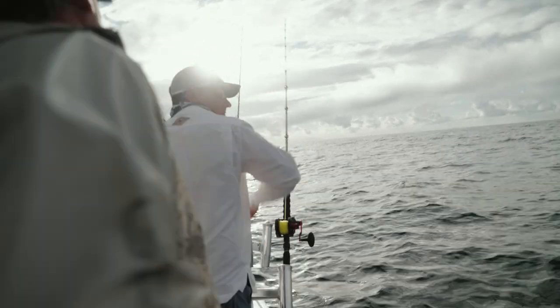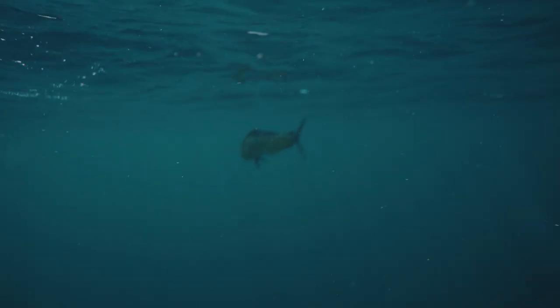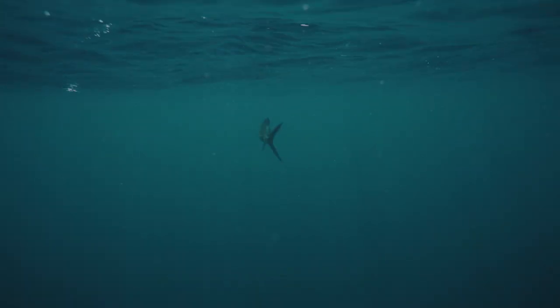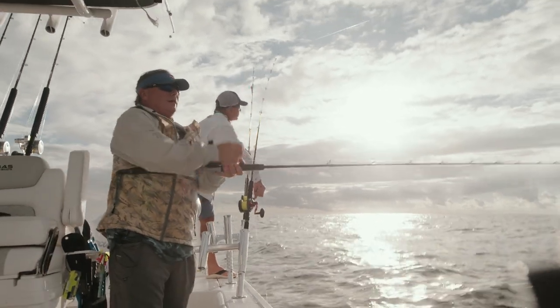Long's going. Keep one. Keep one. I got the long. Dolphin. Yeah, I got a nice mahi on here. Get a flat line with a pilchard. Kite's good. And drop that short a little bit. We might get a bite on the short.